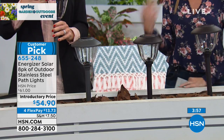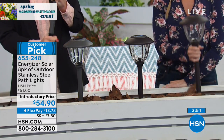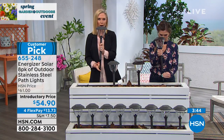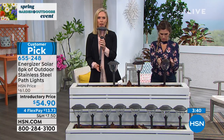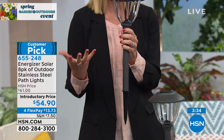They stand about how tall, Tracy, from the ground? So 16 inches from the ground up. That's not including the stake. Right. The stake is a high-quality resin stake that allows you to leave this in the ground throughout the year. So you don't have to worry about changing conditions within the ground. This is going to be able to hold up to that. And that's why we're able to offer you that 2-year warranty, which is hard to find.